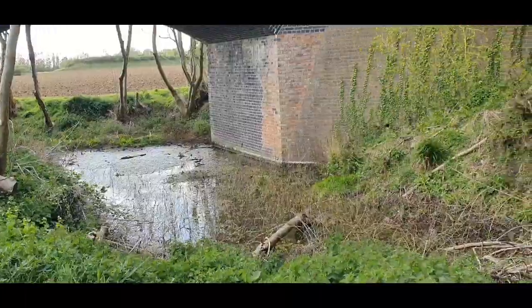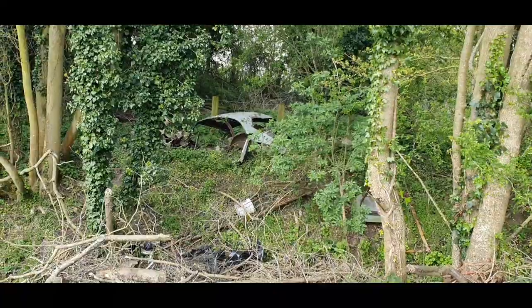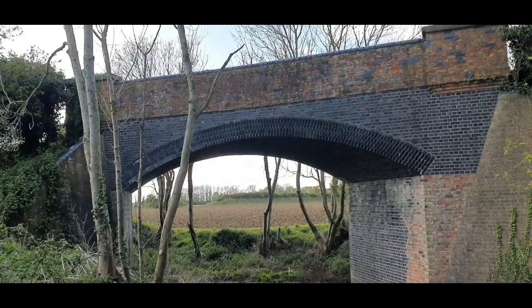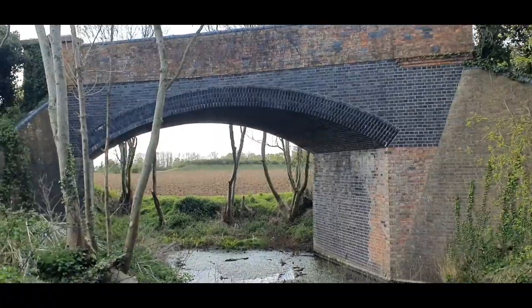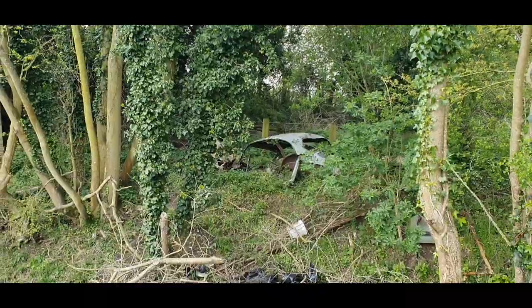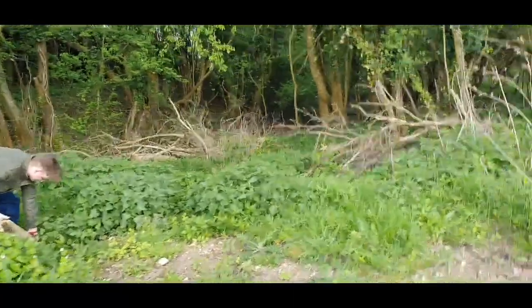This is just a farm access bridge. Look at the old car over there. That's still there. That was there when I came here about 10 years ago. Looks like an old Morris or something. Interesting place to dump a car. But that car's been there for absolutely years. I know he's found something. He's found the remains of a fence post.